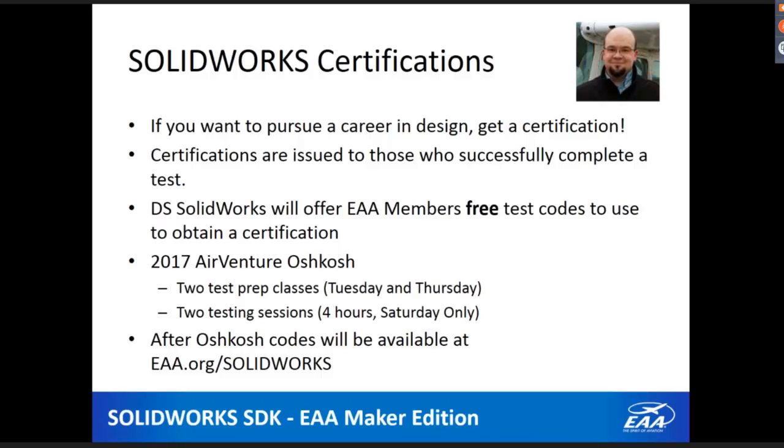The certificate is issued by Dassault Systems once you've completed an online test. Dassault Systems will offer EAA members free test codes to use to obtain a certification. That's about a $295 value. We're going to be introducing that at AirVenture this year. We're going to be teaching, in fact, a Tuesday and a Thursday test prep class. And the certifications manager for Dassault Systems will be at AirVenture to teach that class. And then on Saturday, in our computer lab here, we have about 18 spots where individuals can, in 4-hour increments, test out and receive a certification from Dassault Systems if they successfully pass that test.